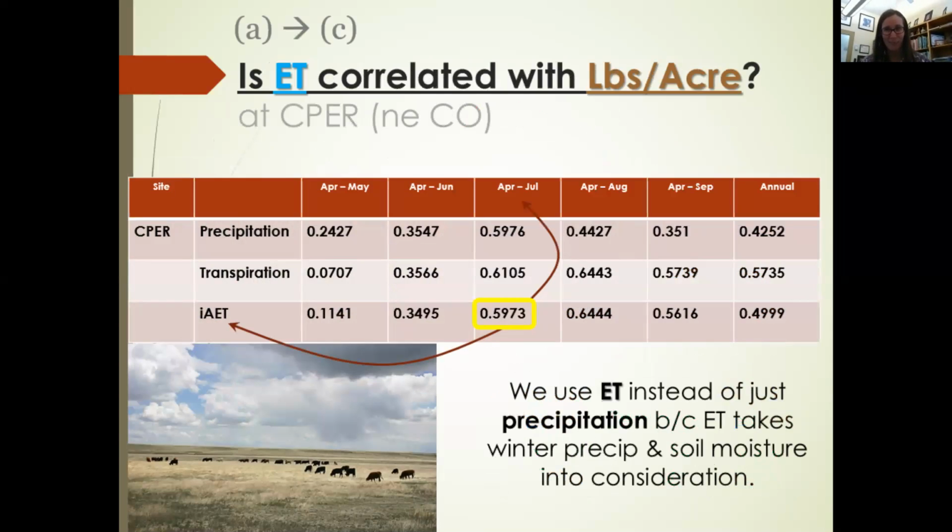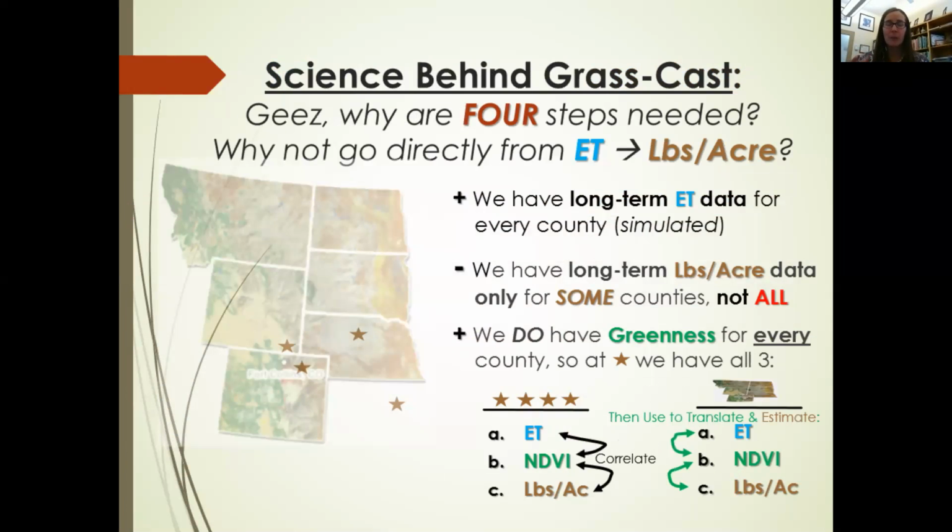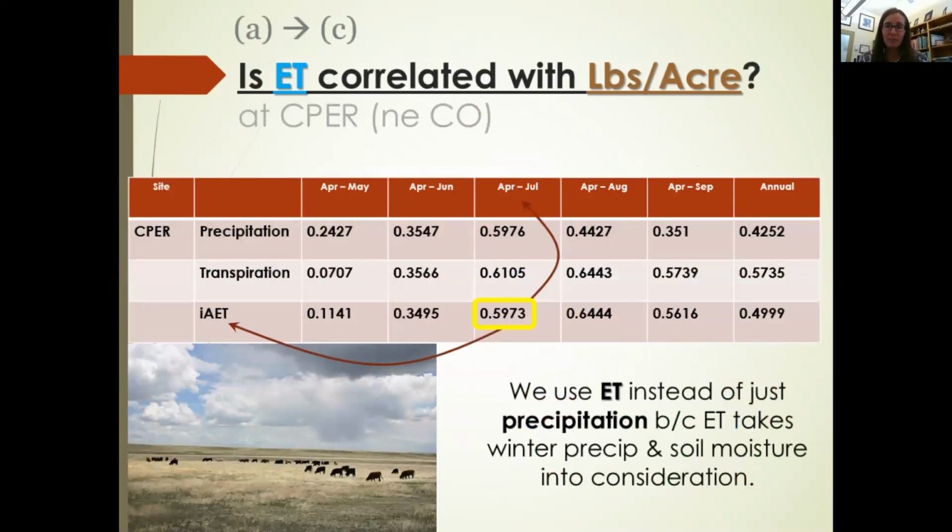So, again, science deep dive, hang in there with me. I want to, again, kind of convince you at a beginning level that these relationships, A to B, B to C, actually hold up. So let's look at the first question, and that's asking, is ET actually related to pounds per acre, right? The 2 things we care about, the weather, which influences ET, and pounds per acre, are they actually related to each other?